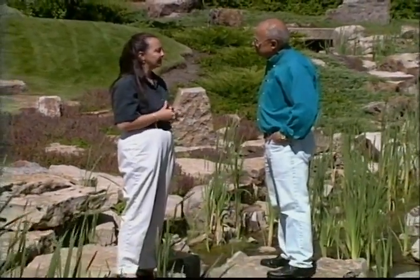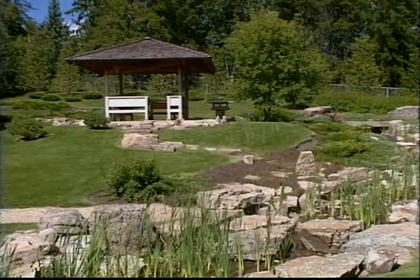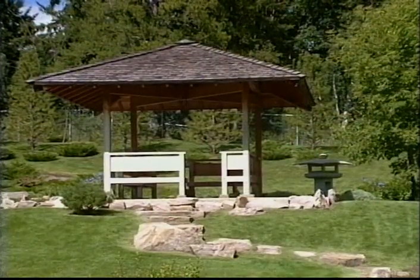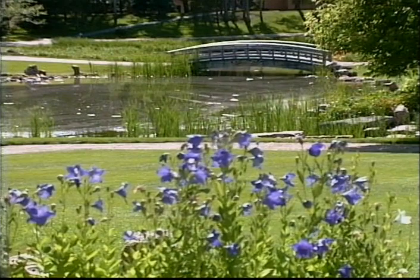Right now we're standing almost in the center of the Kurimoto Japanese Garden. It's a very large Japanese garden and certainly one of our premier exhibits. Sure. When was the garden established? This particular garden was opened in 1989, and so in terms of Japanese gardens, it's a relative babe in the woods.